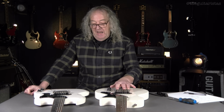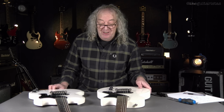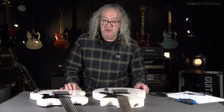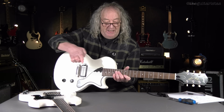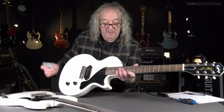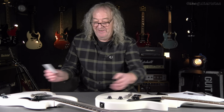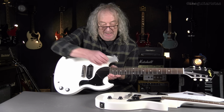Let's move on. Now, the other thing that I noticed, and I'm going to remedy and try for the first time ever, incidentally, is the fact that the pickup heights are different. I'm not sure if that's because the action's different. Let me just check that. Hang on, let me get my gauge. Actions should be the same because I sort of play by feel. Let's check on the 15th fret. What we got, 3/64. Yeah, the action's the same.